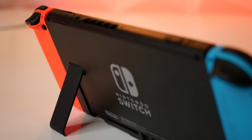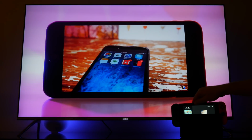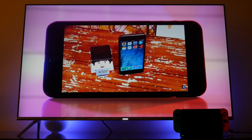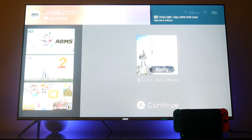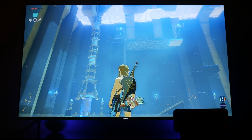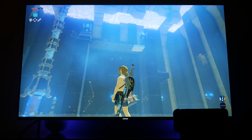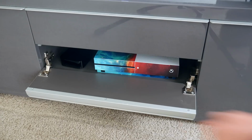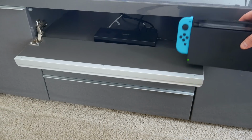But the Switch does have some quirks. I started to wonder if the Switch got its name because it switches inputs on your TV so often. On my Samsung KS8000, anytime I dock the Switch, it'll change inputs, which is annoying if somebody's trying to watch something. And even if it's just sitting there charging, it'll switch inputs to the Nintendo Switch's input, which is kind of a pain.